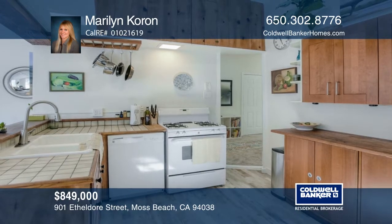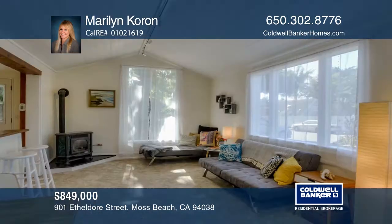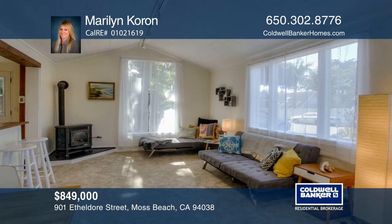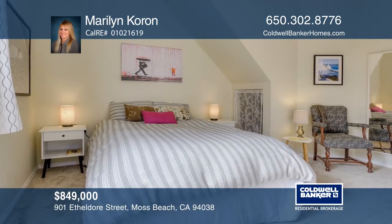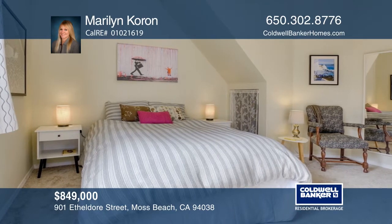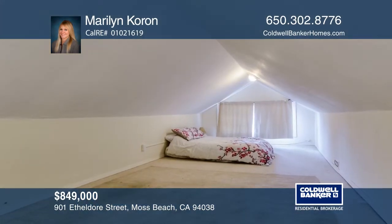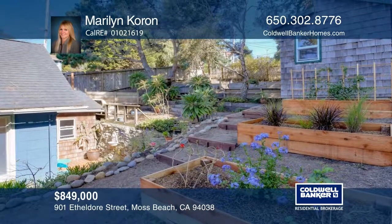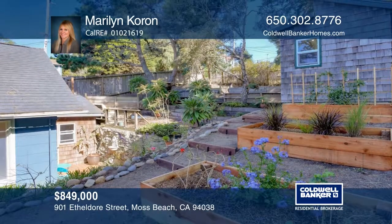This charming cottage is full of character and history that takes you back to the beginnings of Moss Beach. The kitchen is open to the living area that has large windows providing natural light. There's a bedroom, bathroom, and laundry room on the ground level. The stairs ascend to the loft space for added living space and storage. Come see it today with Marilyn Carone.